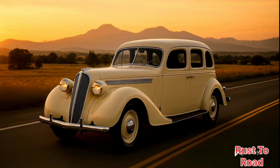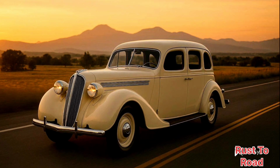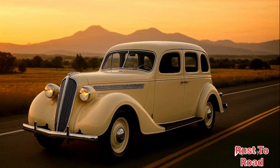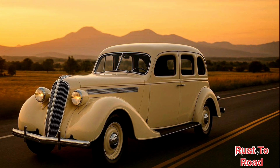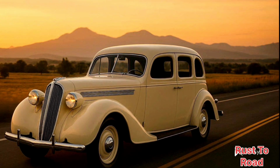The restored classic glides peacefully along a quiet country highway. Its polished body reflects the golden evening light while the rebuilt engine performs flawlessly. Every mile tells the story of patience, determination, and respect for automotive history. The car that everyone believed was beyond saving has reclaimed its place on the open road.